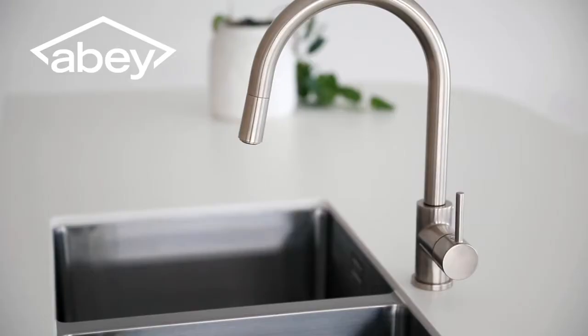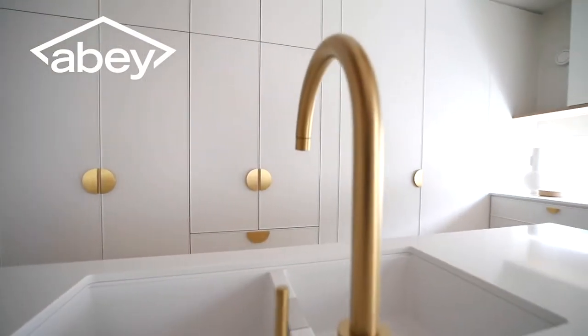And I'm a real fan of the Abode tapware range as well, and their sinks. It's actually a product we're using at the moment in our homes. What is it with you and tapware, mate? Oh my God, I like kitchens as well.